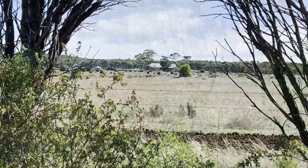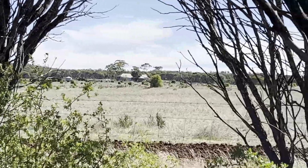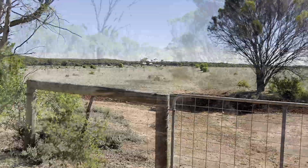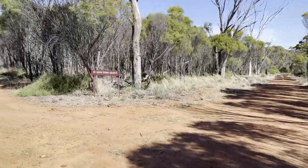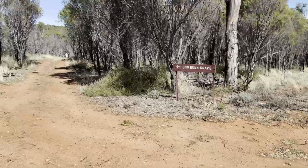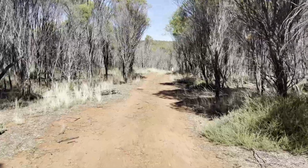The old farmhouse, the Dunn farmhouse, is over there in the distance. It's private property now and there doesn't appear to be any access. There's a lock gate here. Just across the road from the farm gate there's a track and a sign pointing to John Dunn's grave. So we'll take a wander down the track and see if we can find it.